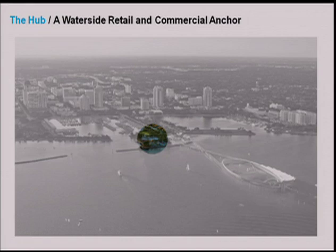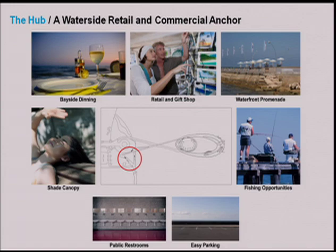In the competition, we had designated an area that we called the hub that was actually organized a little bit more inland at the time, and that we have started to slide around so it has a stronger connection to the waterfront. And the hub, as we've been developing it, is a waterside retail and commercial anchor, a place where a number of different activities as well as commercial spaces could occur. And one of the reasons for moving the hub to the waterfront location is that it allows for extraordinary views of the bay.